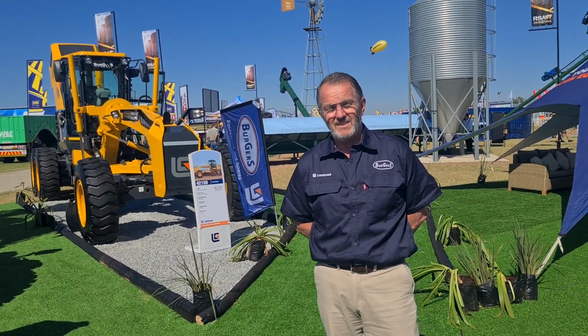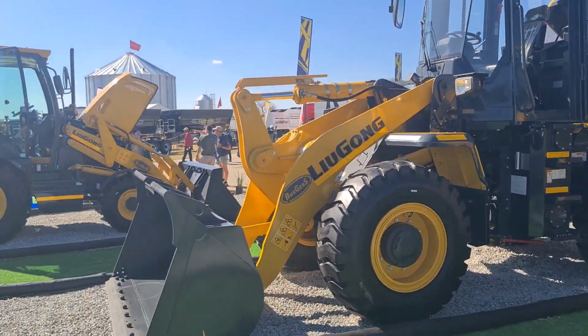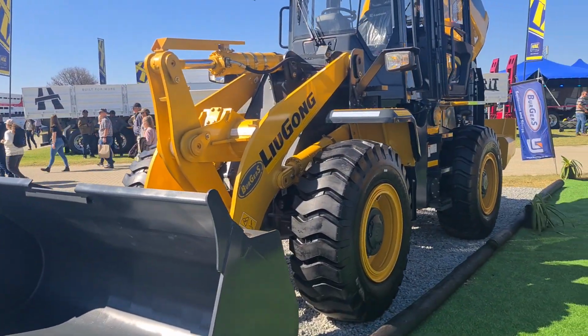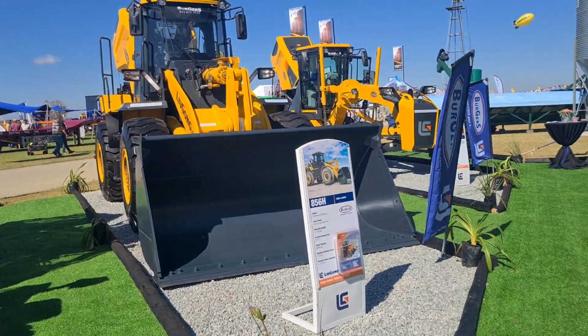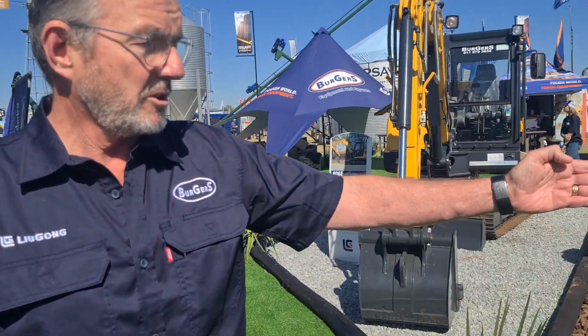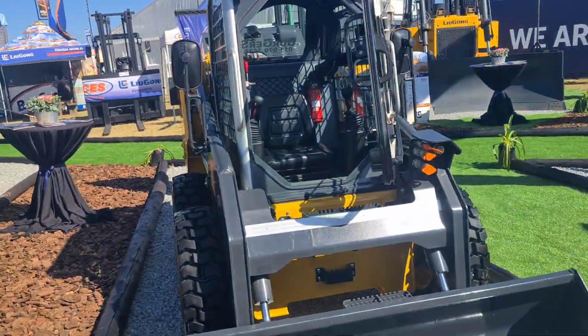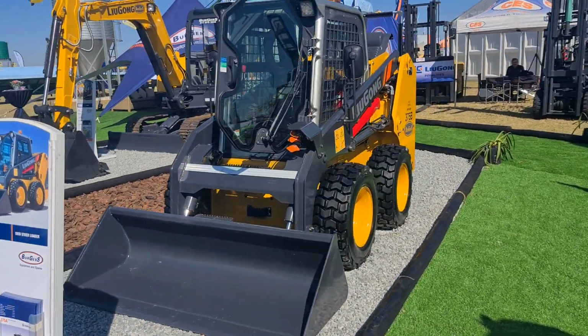So basically, as you say, focused on yellow iron. If I'm correct, we've got everything from TLBs to your wheel loaders, your small ones, and one that's a little bit larger, and graders. Let's talk maybe about the progression. We've got a little skid steer here, this will be a little 375. It's got a little baby brother, the 365.